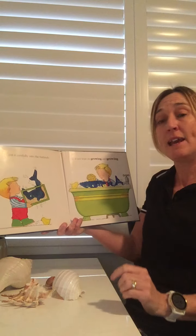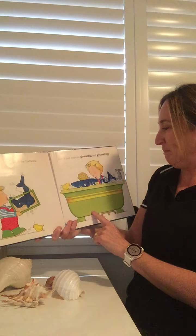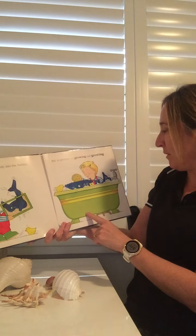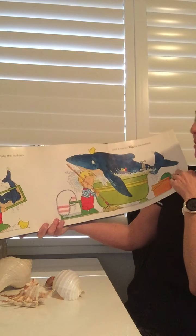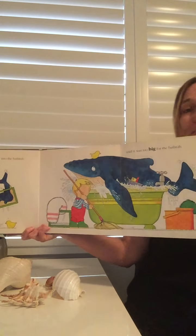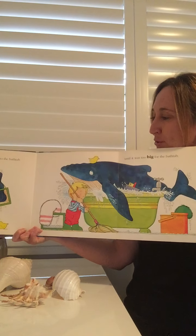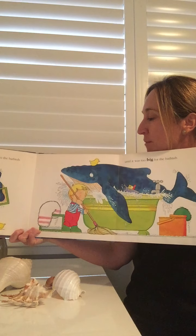So I put it carefully into the bathtub. But it just kept on growing and growing. Until it was too big for the bathtub. Oh my gosh, look at that mess. The boy's got to mop up all the water because that fish is splashing water everywhere.